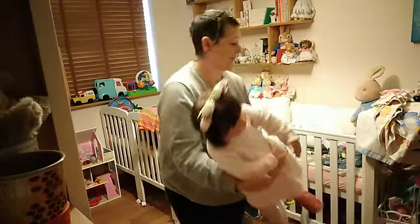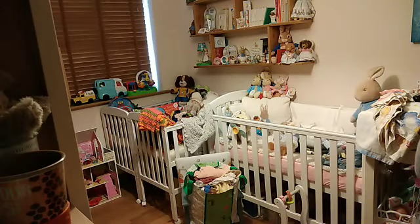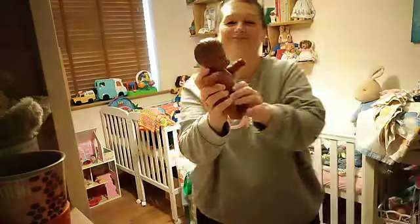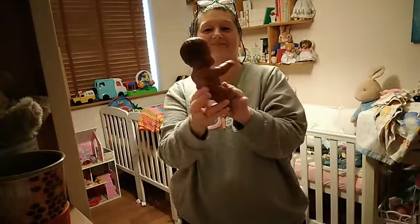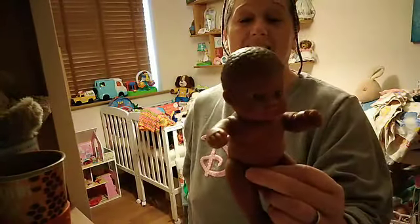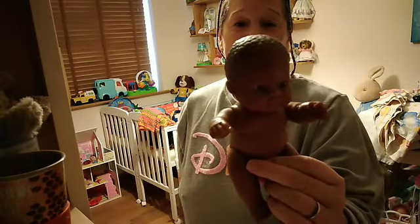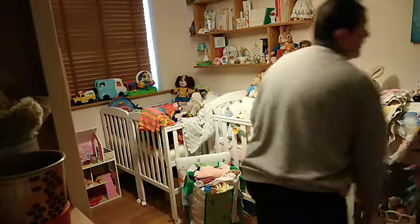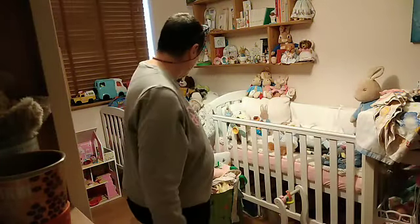She's down there playing with her new baby. Shall I show everybody your new baby? She got a new baby from Auntie Sheena as well. He's so cute. He is a boy because he's anatomically correct. Auntie Sheena knows that girl loves her babies and her dollies.